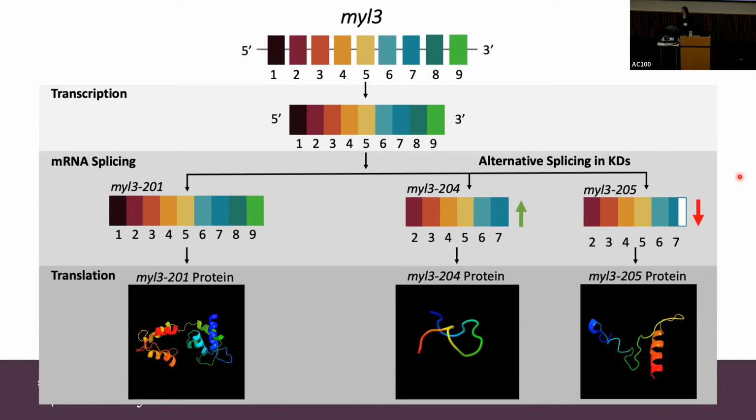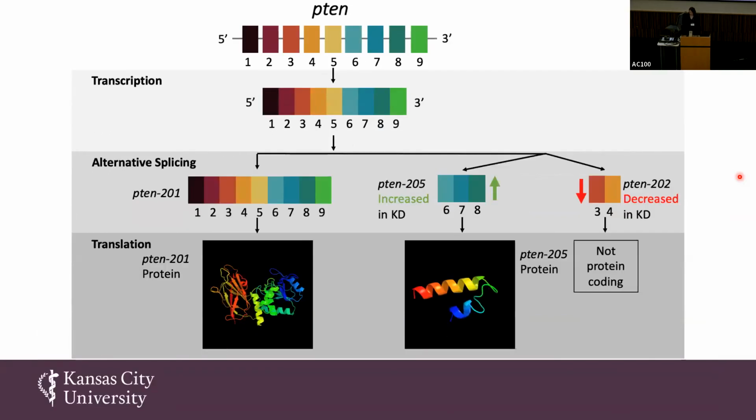And does anybody know if the truncated version of the protein is functional? So we know that it's protein coding in at least 3 of these cases, but this one that you see here, it's not even protein coding. So I would guess that one is not functional, but I'm not sure about the others.